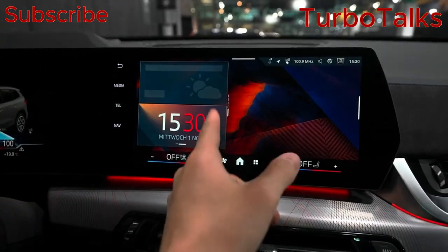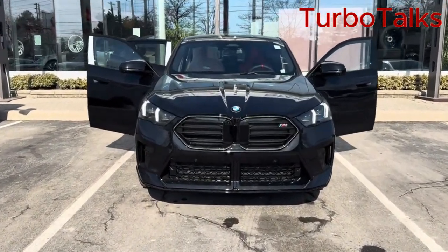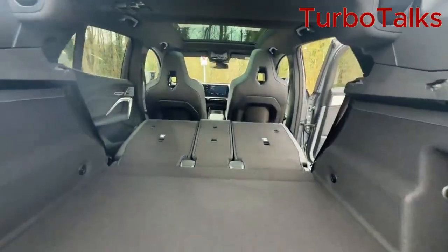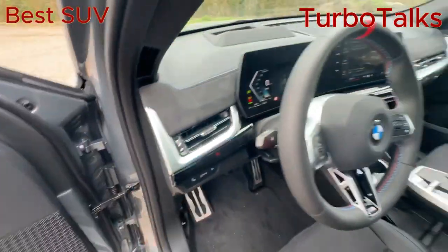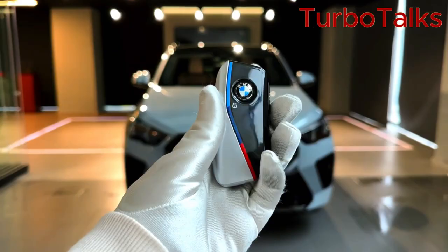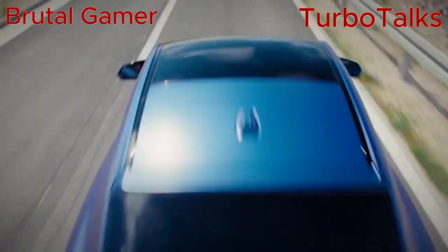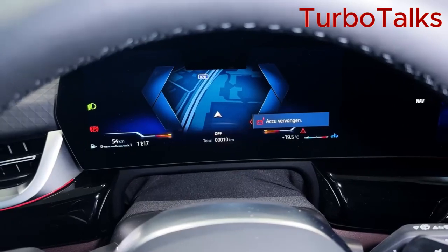0-60 mph acceleration figures. According to BMW, the M35i xDrive boasts a commendable 0-60 mph acceleration time of 5.2 seconds. However, based on our test drive experience in Europe, we anticipate it could achieve even swifter acceleration, estimating a brisk 4.4 seconds to reach 60 mph. While we have yet to test drive the xDrive 28i variant, its counterpart, the X1 model, demonstrated a 0-60 mph time of 5.4 seconds at our test track. Therefore, we anticipate similar performance from the X2 xDrive 28i, offering respectable acceleration capabilities in line with its sibling.